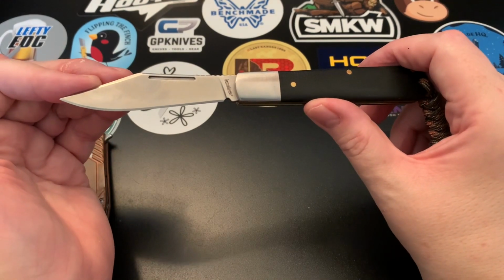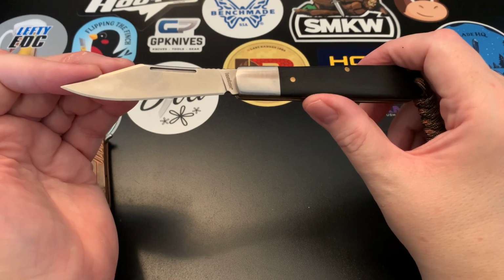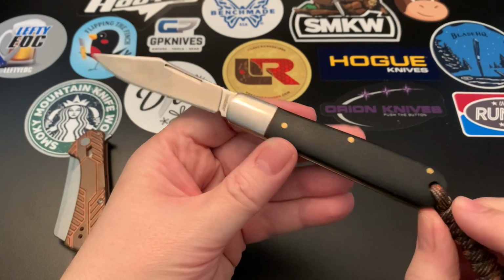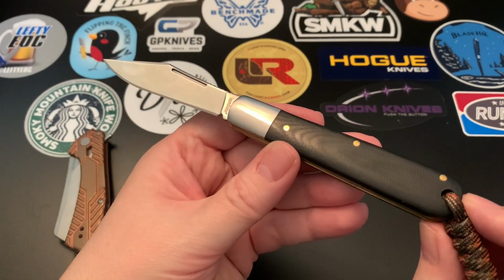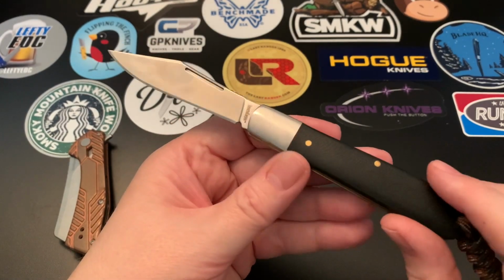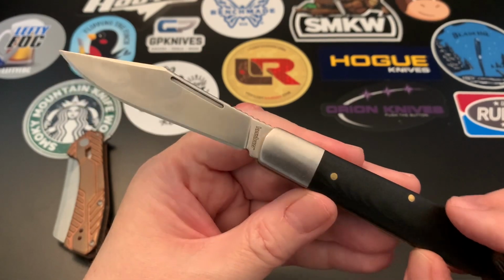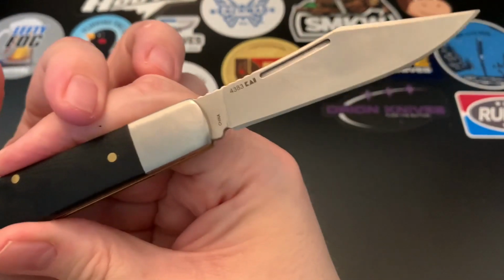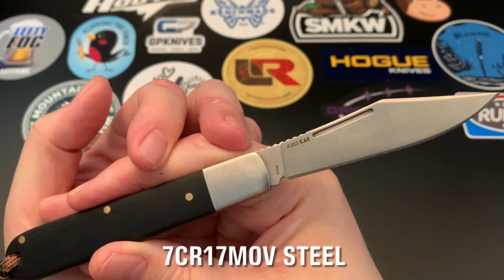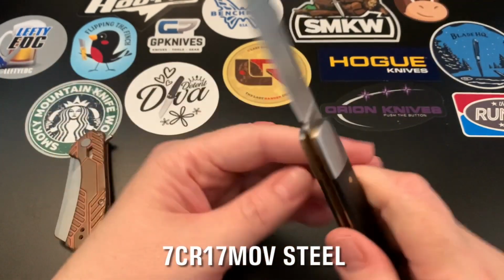Yeah, it's basically a $20 knife, so I probably won't add a slip to it. I couldn't see me spending $50 on a slip just for this knife. But it features G10 on the scales, or the covers, and I don't remember what steel. It's a low steel, 7CR maybe. I'll put it on the screen.